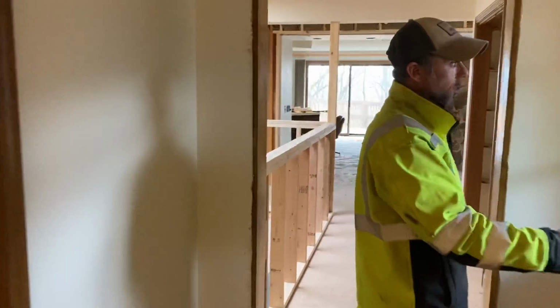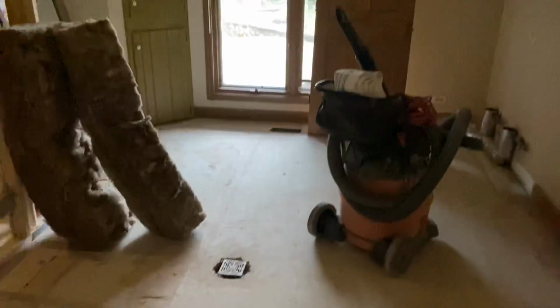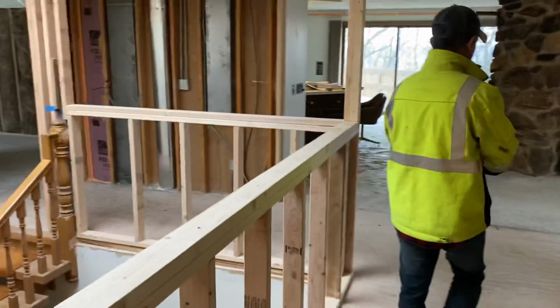And installed a new door. What's going to be in here? That would be the laundry facility. Yeah, and we have 2 pairs, right? Correct. Okay. Good. 2 pairs, and what did we do over here?